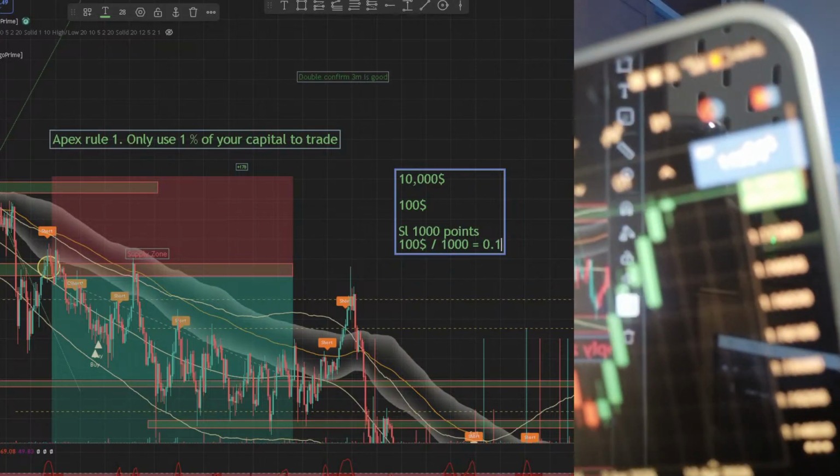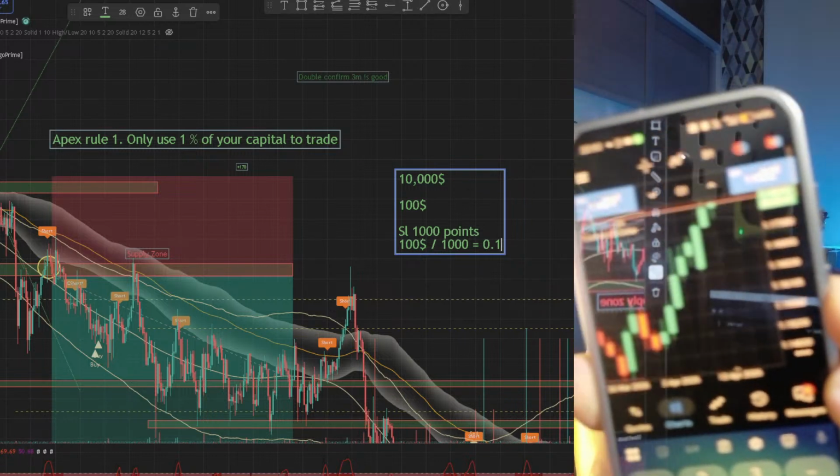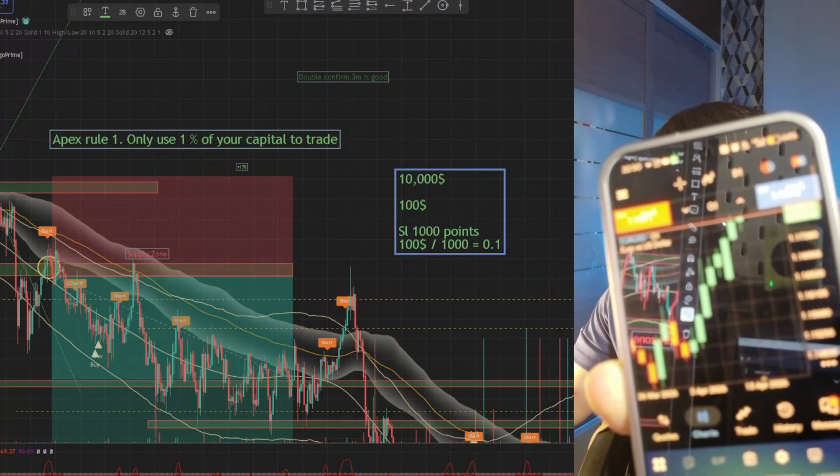Focus, goddammit. Focus. I can't seem to focus on this. Never can seem to focus. Oh man.